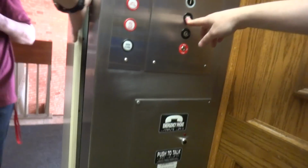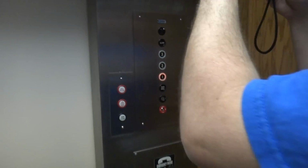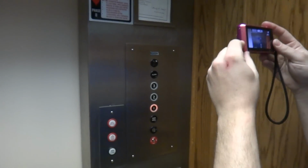Going down? Yeah. You can come on in. Which one are you going to? Number one. That's a good floor. Name of this place is Town and Country Office Center.